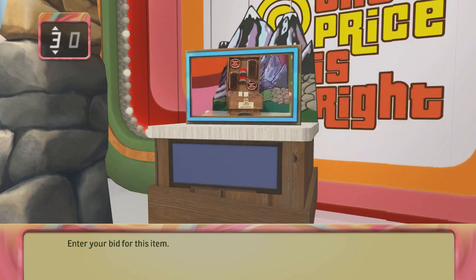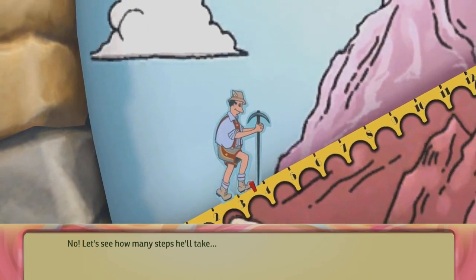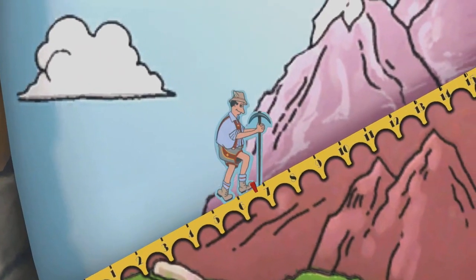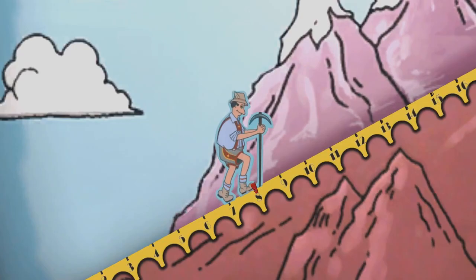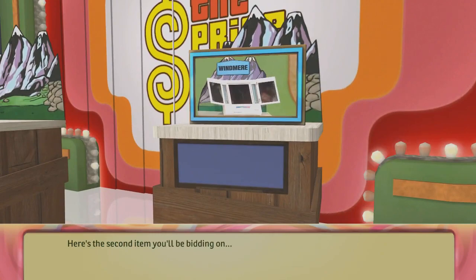Enter your bid for this item. Is that the value of the item? No. Let's see how many steps he'll take. The climber is still on the mountain. Let's play the other item. Here's the second item you'll be bidding on.